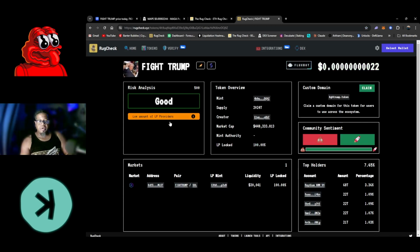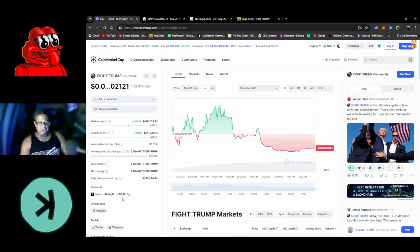Boom. Okay, we're getting a good risk analysis. Low amount of LP providers. LP is locked, 100% of it. That's good. Raydium has only 3.36%. Someone has 1%, 1%, 1%. So there's nothing really too interesting in the actual wallet that would make me turn around and run away.